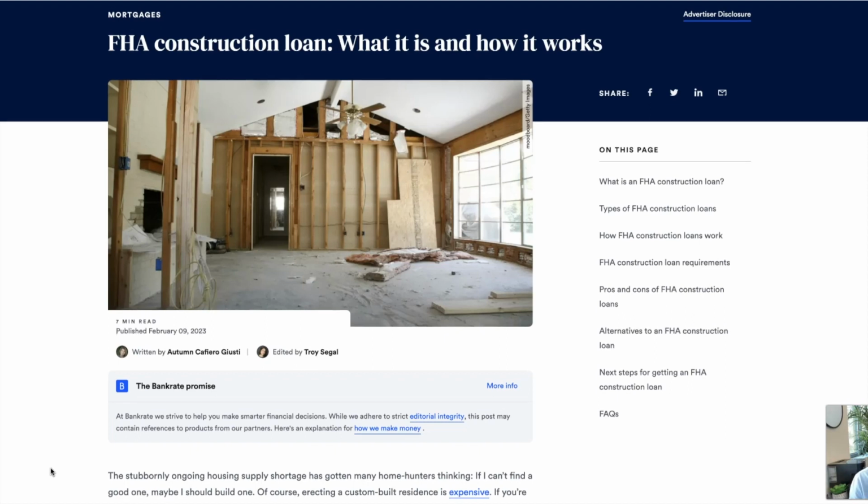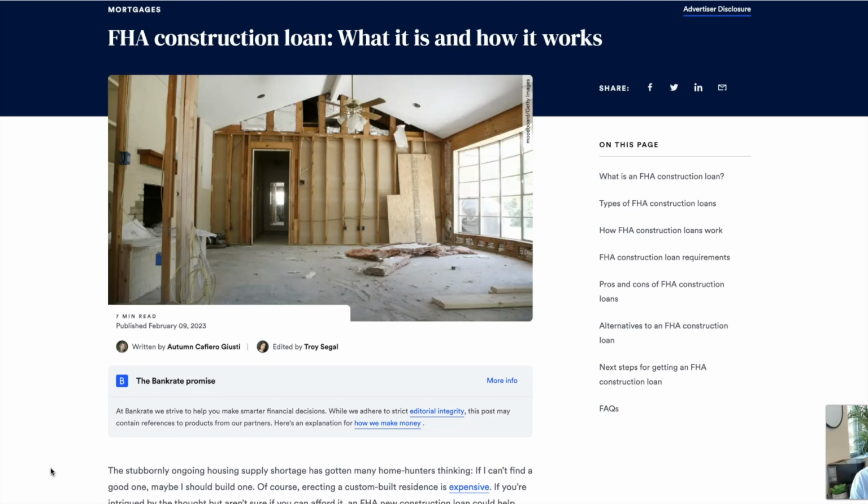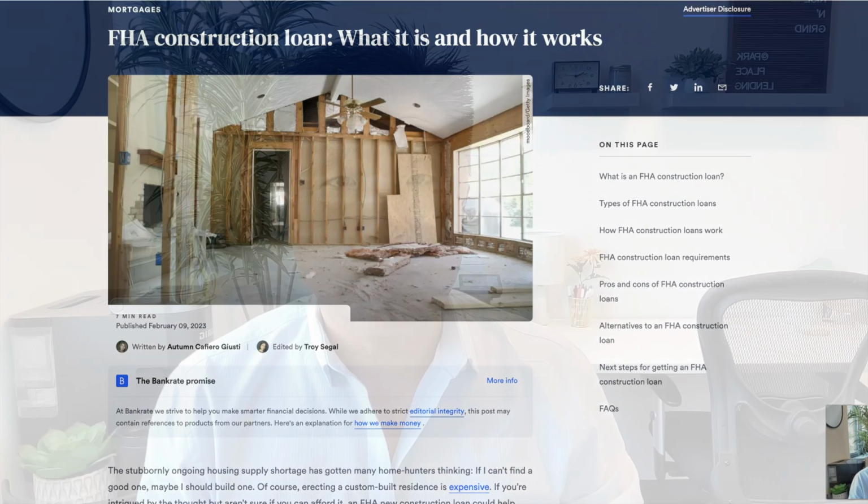You can actually build your dream home and live in it for a year and rent it out and keep going and doing it over and over again until you build a nice portfolio of real estate and build your net worth.